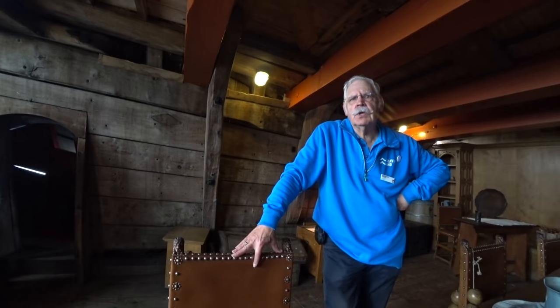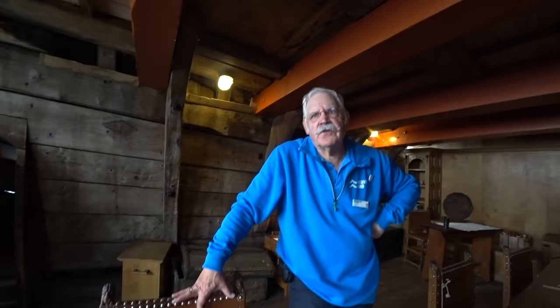Would a warship be much faster than a merchant ship? One or two kilometers faster. When you have a good wind, then you have 4 or 5 kilometers faster. But there's also another thing here, so. Yeah.